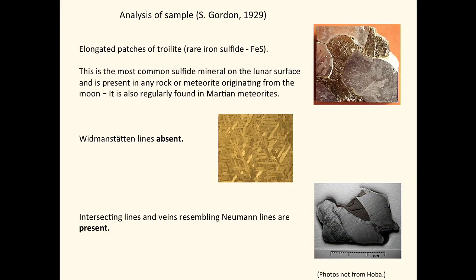So some analysis was done on it right away after discovery by a non-scientist, but he was very detail-oriented. And they found elongated patches of troilite, which is a rare iron sulfide. Most common mineral on the lunar surface is troilite, and it's also present in Martian meteorites. These Widmanstätten lines that are very often present in meteorites of this type are absent in this one. But there are some Neumann lines that are present. These are just example photos. They're not from Hoba.